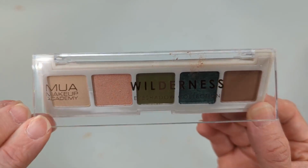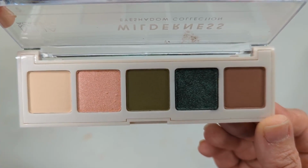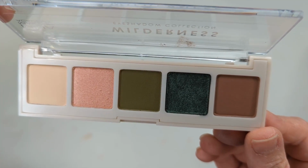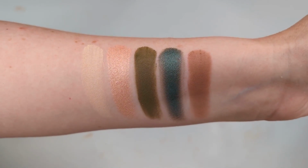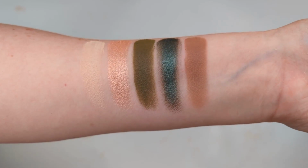Next, we have the Wilderness palette, and this one has more earthy tones. You have that beautiful green matte in the middle that is really kind of more of a unique color. You have that dark teal shimmer. They also give you a warm brown for your crease. There's a light pink to kind of add a little bit of pop of color, and then an ivory shade. So I can definitely see myself using this one quite a bit as well.